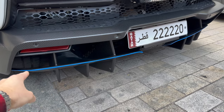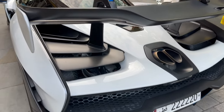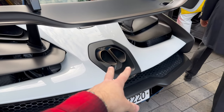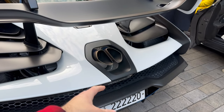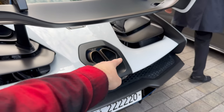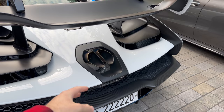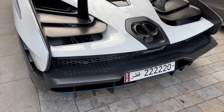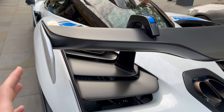You also have blue piping along here, and all around the car. If you ever see a Senna with two exhausts, that means it is a lot louder than one with three exhausts because of regulations. I'm not sure how it is in Qatar, but in the US we get two exhaust tips. But if you were to buy a Senna in Europe, you would get three exhaust tips, and it's a lot quieter.